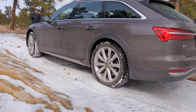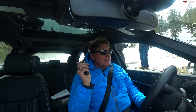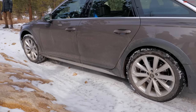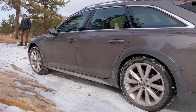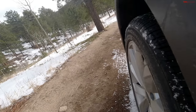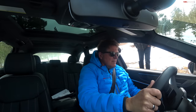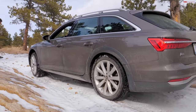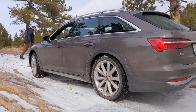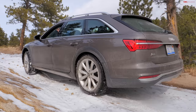Am I spinning wheels? You've got two wheels spinning, but it's not that many wheels. The Quattro system is trying to limit spin. That's really interesting. I'm on the gas, and I'm not moving, or barely. Is your traction control system off? I guess it's off. Yeah, my traction's off. There it goes. Look, I'm at 1200 RPM. There it goes.